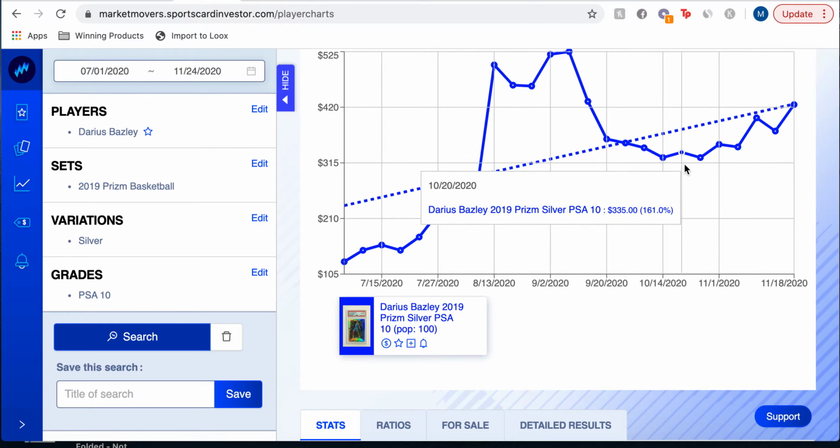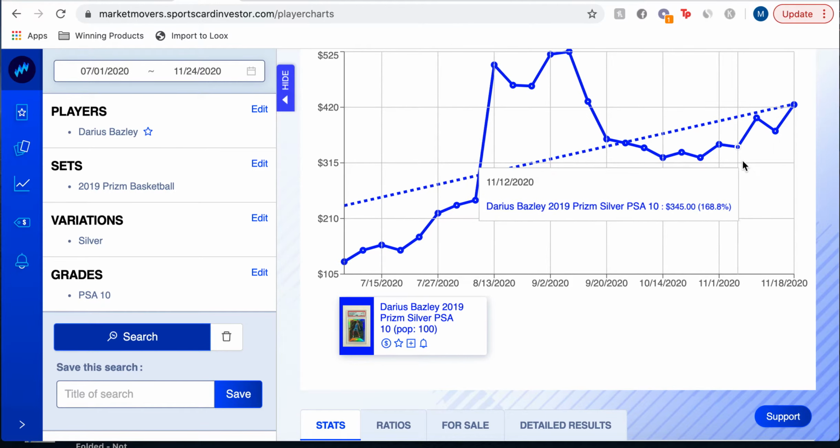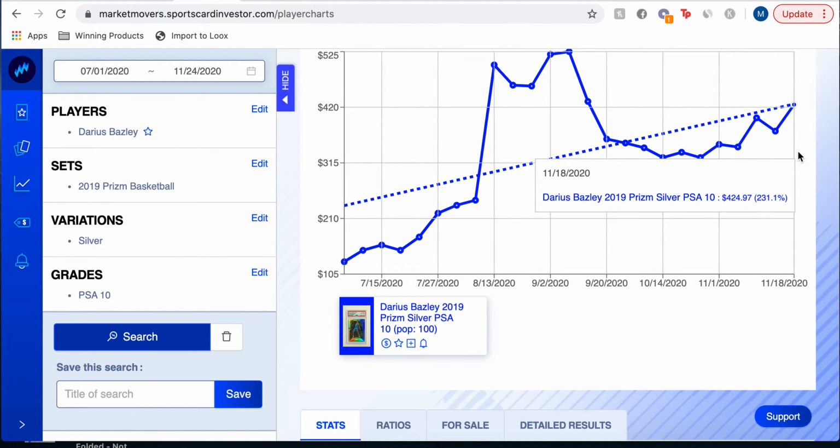Because I figured the Thunder were going to make some trades. They're going to get rid of some people. And they have done that. And so in that time, during free agency here in the past week or two, boom, boom, boom, that card has gone up. Well, you know what? Let's look it up here quick on Market Movers.